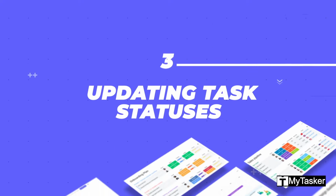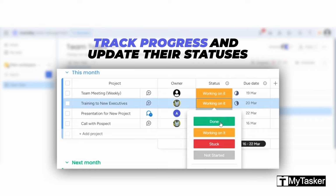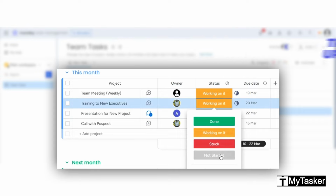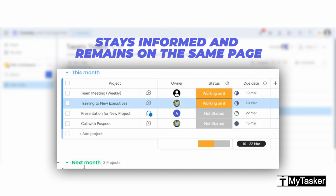Number 3. Updating task statuses. VAs can track the progress of your tasks and update their statuses on monday.com, ensuring that every member of your team stays informed and remains on the same page.